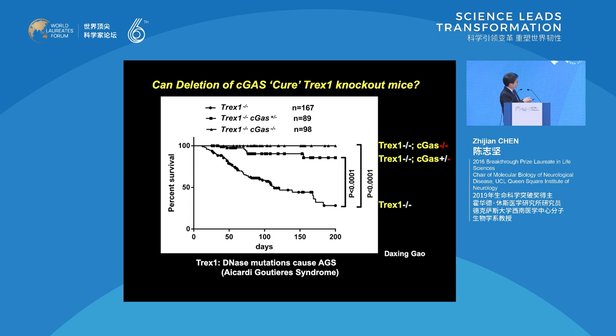And so a graduate student in the lab, Daxin Gao, generated TREX1 cGAS double knockout mice, and now 100% of the mice survive, and they didn't have any symptoms of disease. And interestingly, even if we just remove one allele of cGAS, it can largely rescue the survival. And we think that this is quite exciting because it basically provides the genetic proof of concept for targeting cGAS to treat a variety of autoimmune diseases such as AGS or lupus.